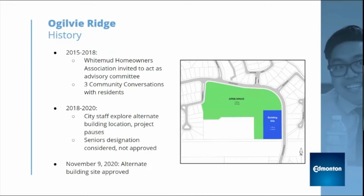The city led significant public engagement between 2015 and 2018. During that time, we heard feedback on development scenarios as well as the community's preference for a seniors designation. In 2018, Councillor Cartmel put forward a motion designating this site as exclusively senior housing. That motion was not passed by City Council, so the site will not be designated for seniors. But that doesn't mean seniors can't or won't live there.